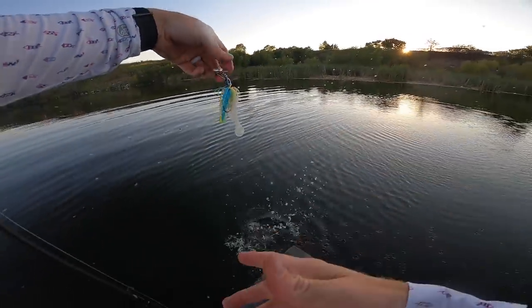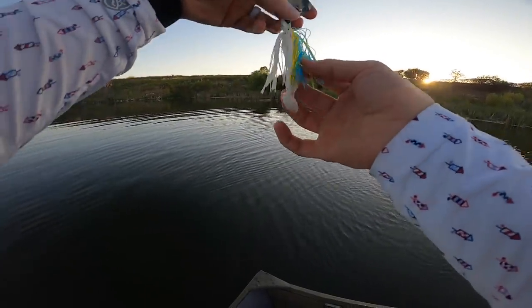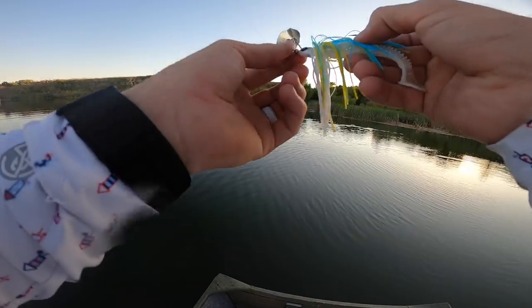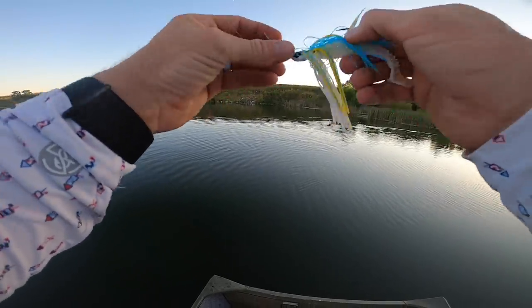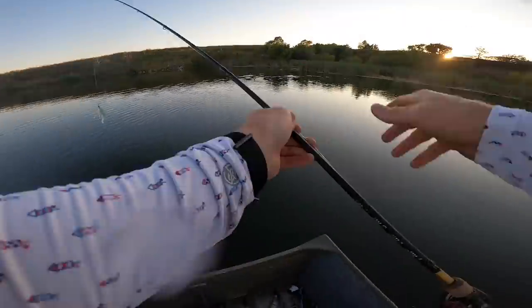Holy smokes. Sharp hooks on the clickbait, y'all, and this is that shad pattern. I forget the name of the specific one with the yellow and blue in it, but you really cannot go wrong. One of the reasons the clickbait is so effective in this stained water today is because of these beads on here, and that's unique to the clickbait. So those beads are making noise as this blade is rocking back and forth, and it's really getting those fish's attention. So definitely standout key points on this bad boy.